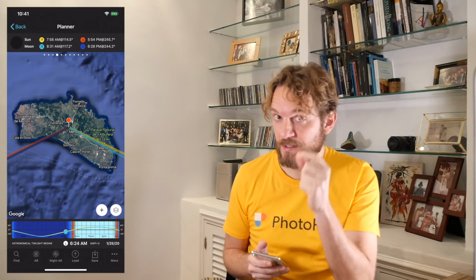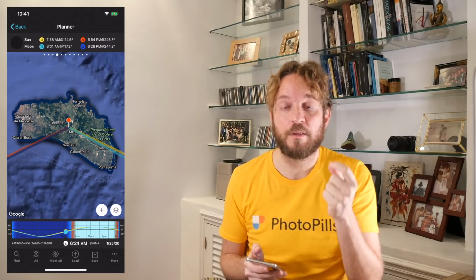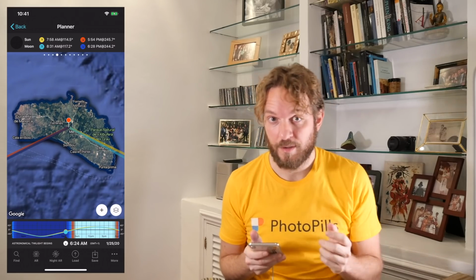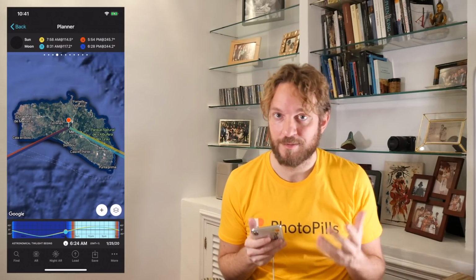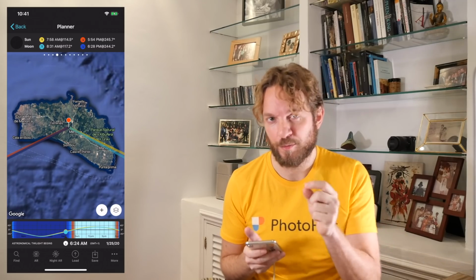Step 3. Check different locations until you find a photo you like. Okay, now that you know the sunset direction, it's all about moving the red pin to the cool locations you know until you find a nice sunset photo. Obviously, the more locations you know, the better. What happens if you don't know any locations? Well, you need to do your research first. And PhotoPills also help you find cool locations.